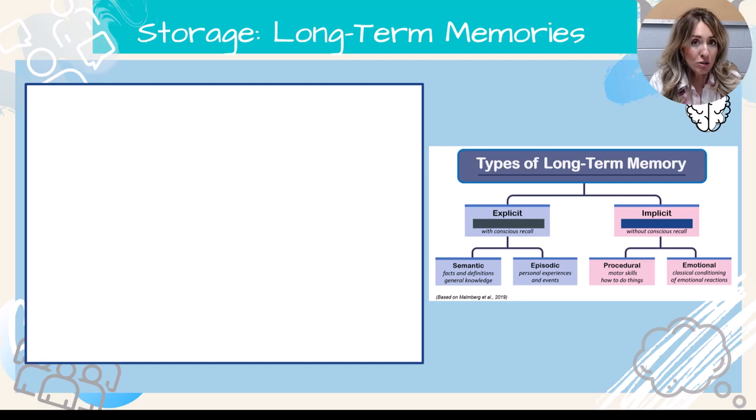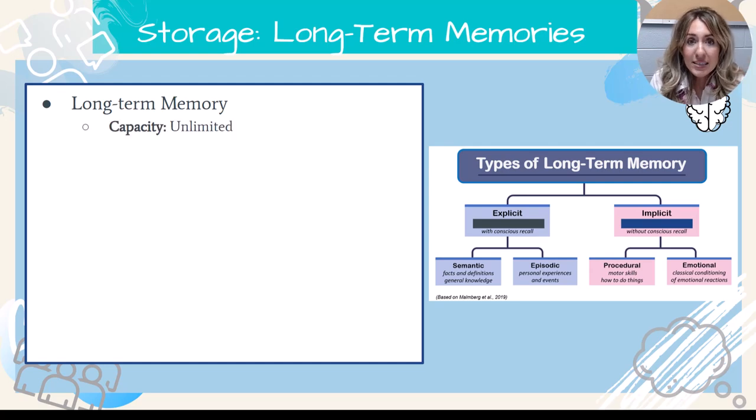All right, so long-term memory. Long-term memory is really our memory's final destination, right? And the thing about long-term memory is that the capacity of it is unlimited. So there is no such thing as having a full memory. The length depends. What does it depend on? Well, it depends on the retrieval strategy or the conditions when you learned it or how long it's been there or all kinds of different things, right, that we'll talk about in the retrieval video.